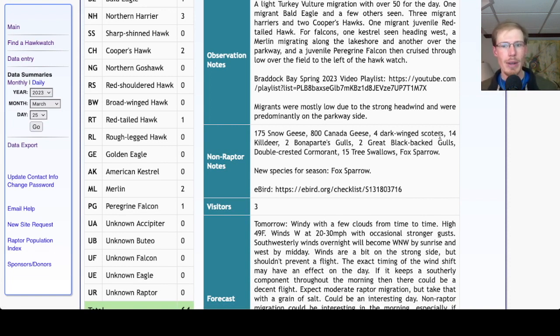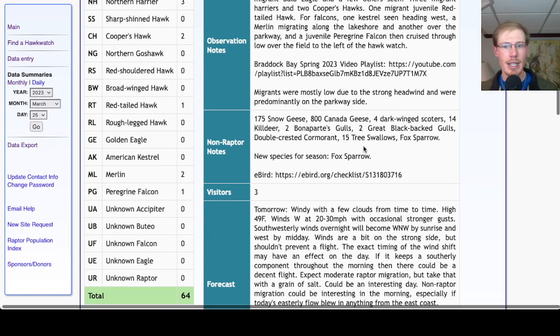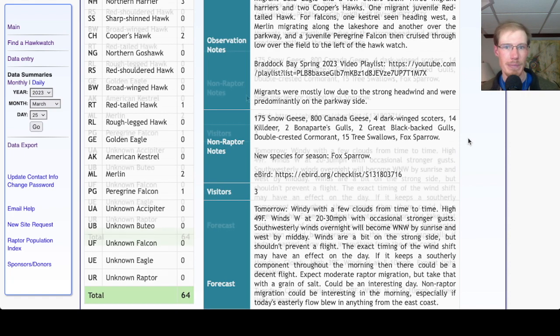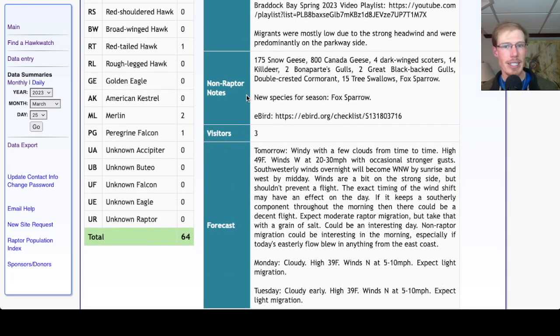If we look at the non-raptor highlights, in addition to the snow geese, we had about 800 Canada geese. We had 4 dark-winged scoters, so that means either surf or black scoters, but they were too distant to identify to species. That's in contrast to white-winged scoters, which is the normal scoter species that we see. We had 14 killdeer, including a group of 7. We had 2 Bonaparte's gulls, so it seems like the past couple days we're seeing a small number of Bonaparte's gulls every day, and over the next few weeks we'll start to see larger flocks of them passing through. There were 2 immature great black-backed gulls over by the marina. And we had 15 tree swallows today, which is the highest total that we've had so far this season for those. The only new species for the season was the fox sparrow.